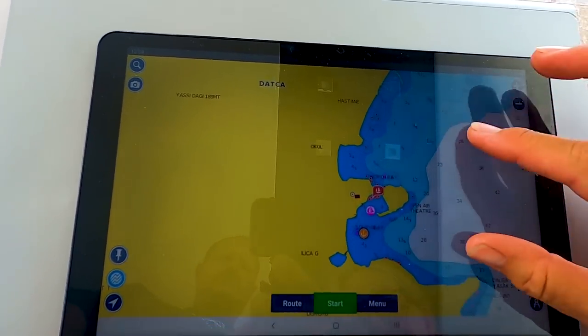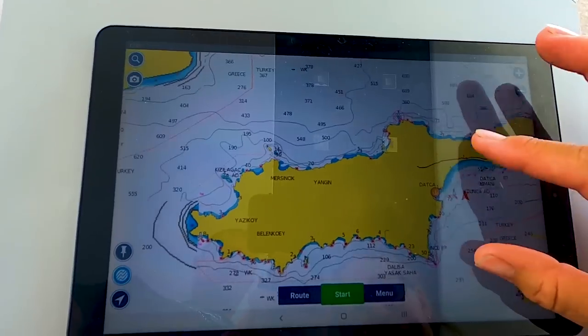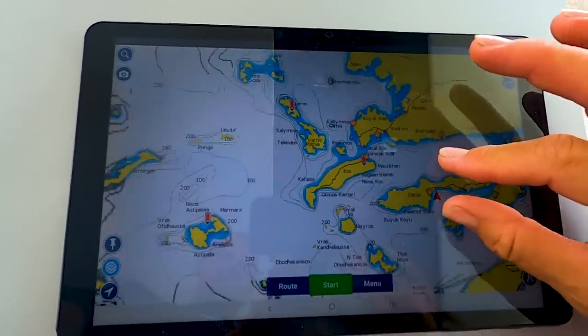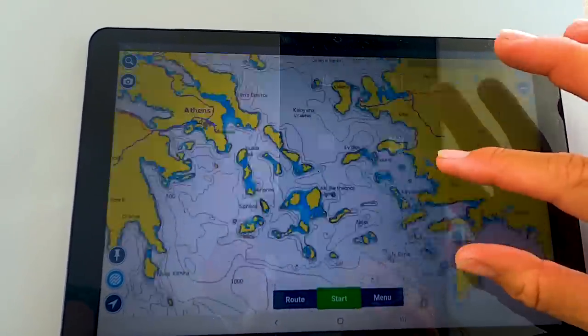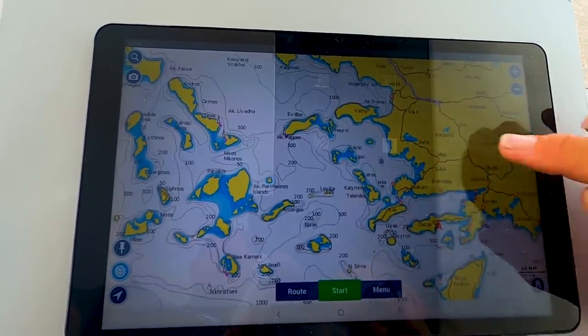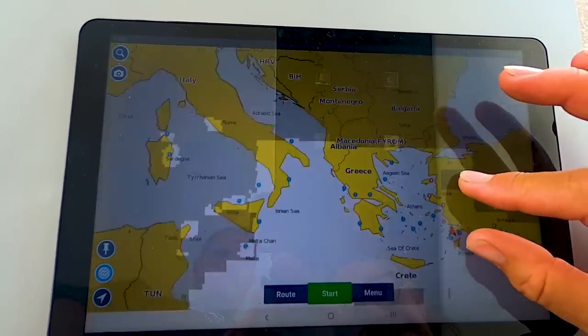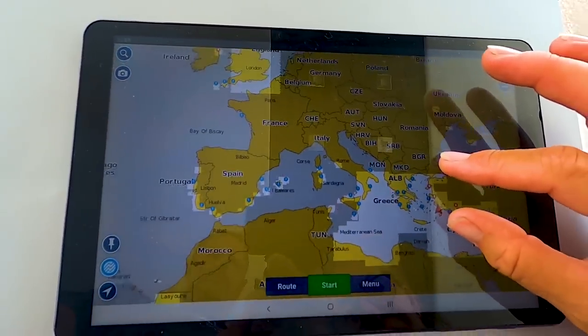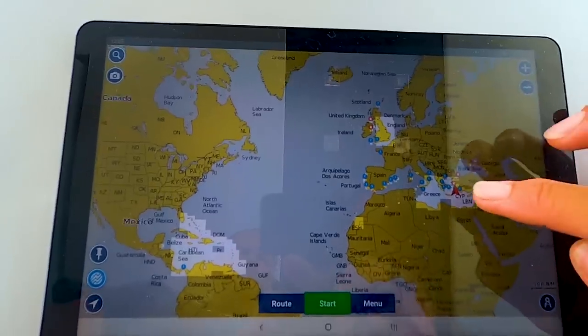And if you look where we are in relation to the whole of Turkey, well, there's in relation to Turkey, and then in relation to the world, right there.